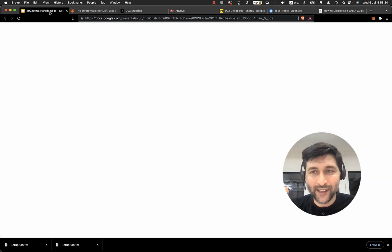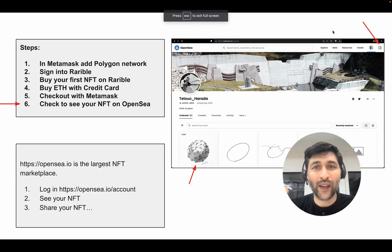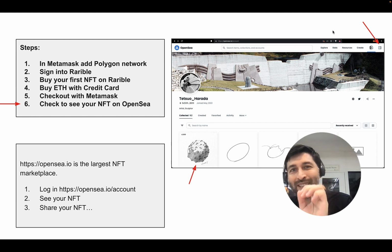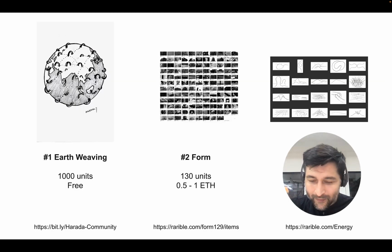So this is it. Thank you very much for your interest in getting into NFTs, in this case with ETH currency on the MATIC network on the Rarible marketplace. I think if you know how to do this, you should now be capable of buying NFTs almost on any marketplace, because this is one of the most complex ways of doing it, and you can see it's still manageable.